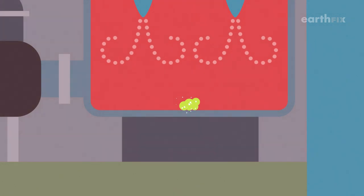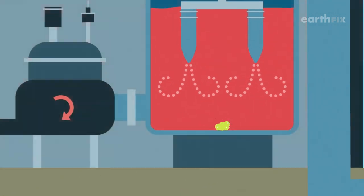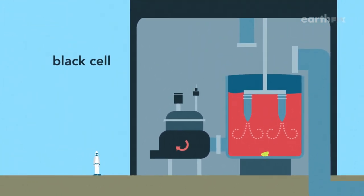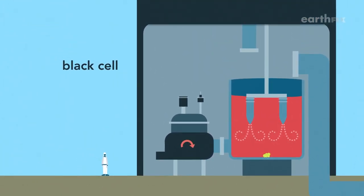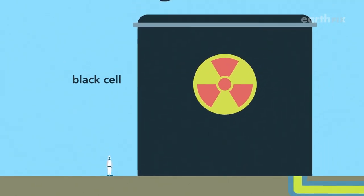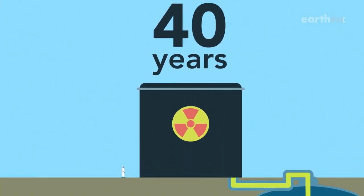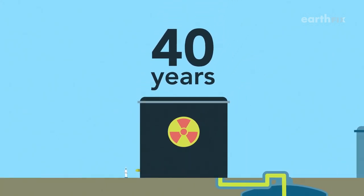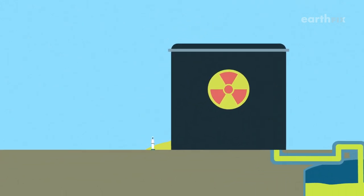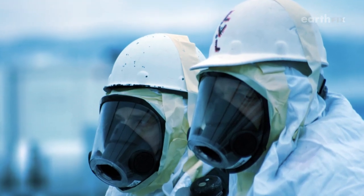That might not be such a big deal if workers could monitor and step in to prevent the accident. But the treatment process, at least for the most hazardous wastes, has to happen in special rooms, called black cells, that are too radioactive for humans to enter. According to the official plan, the machinery in those black cells has to work smoothly for 40 years with no direct human intervention. If something goes wrong, there would be little workers could do to prevent hazardous waste from spreading around the site.